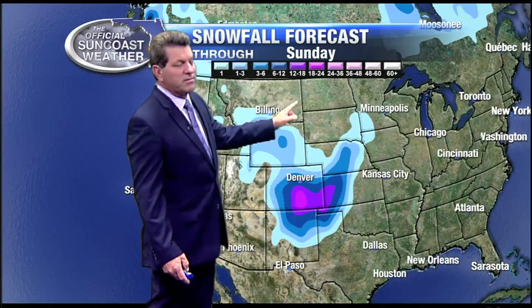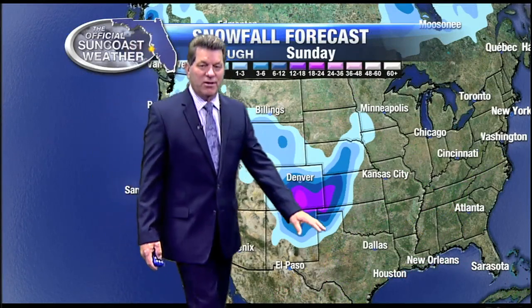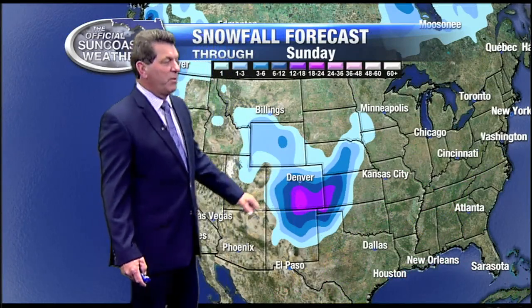Expecting up to a foot of snowfall as that warm, moist air continues to feed into that area of low pressure over the weekend. So kind of an interesting phenomena setting up there.